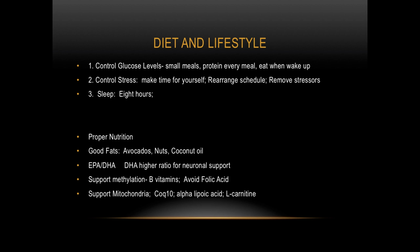So in functional medicine and epigenetics, it's all about diet and lifestyle. You have to control glucose levels. So eat small meals, have protein every meal, eat when you wake up. You have to control stress. So make time for yourself, rearrange your schedule, and try to remove your stressors. Sleep for 8 hours. Meditation. Do things that are good for you.